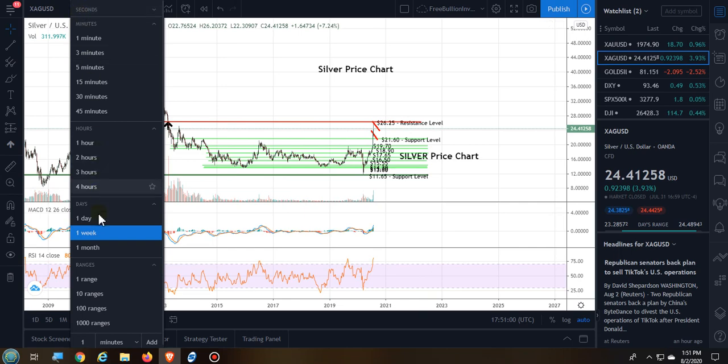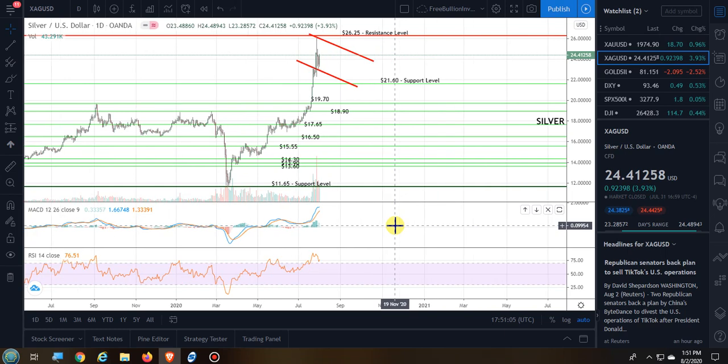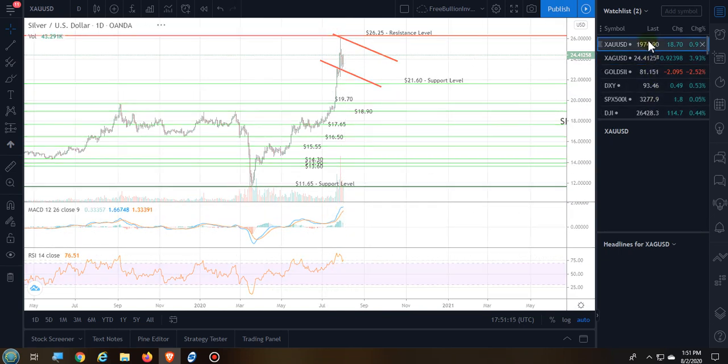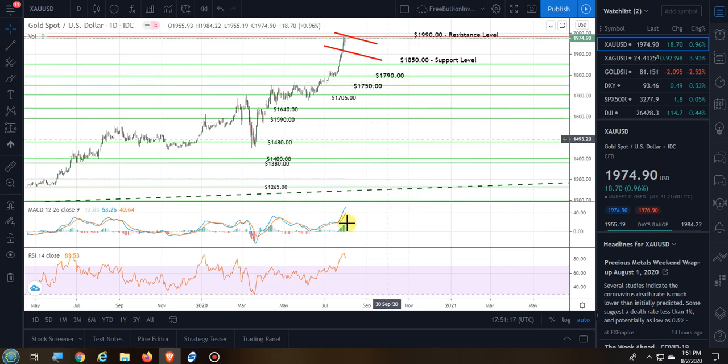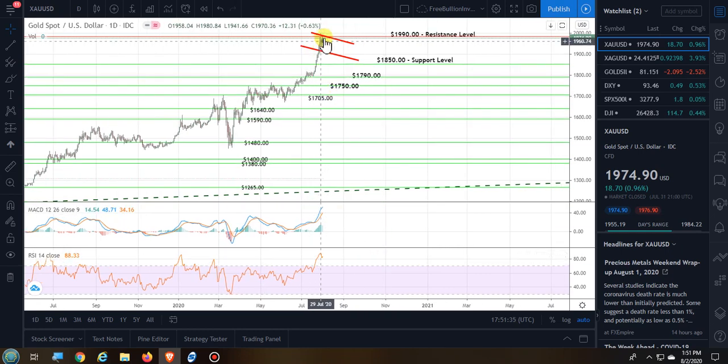Let me just go over the MACD and RSI, what they're saying real quick here. So we have silver right here. This is the MACD. It's clearly in overbought territory. So is the RSI. And we're on the daily charts. And for gold, we're clearly again in overbought territory in the RSI and the MACD. The MACD is the top one here, and the RSI, relative strength index for gold, is the lower one here. And we're well above overbought territory. So again, I expect some consolidation.